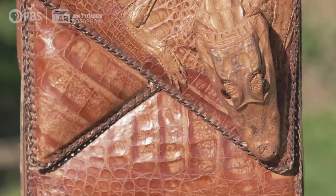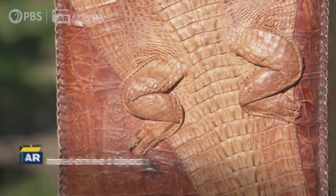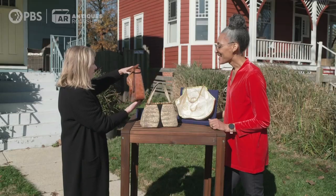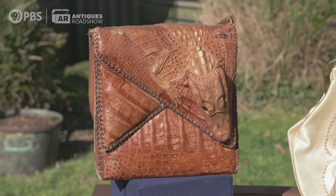There doesn't seem to be any middle ground on the alligator bag with the head and the feet, and then on the back, it's the full alligator body. You've got his back legs there, too. It's the full skin. And then this one, we also know belonged to your grandmother, Freddie, because it's got her three initials in the center. Yes, Freddie Mae Glover. This one is always a conversation piece.